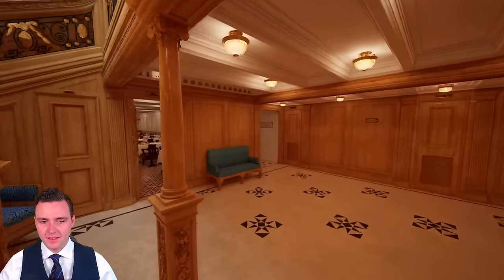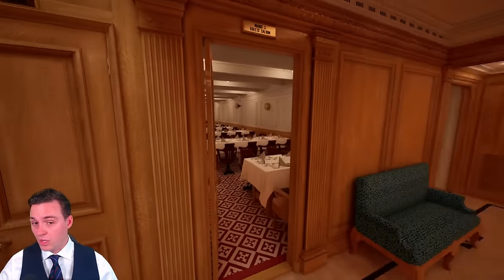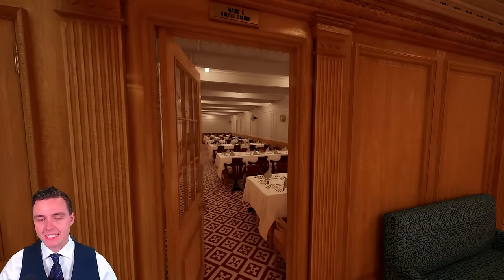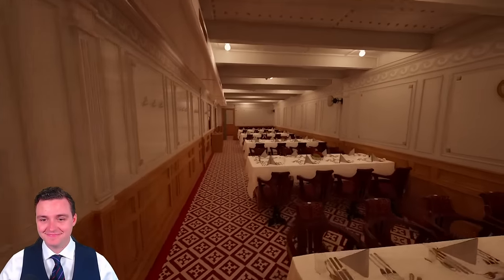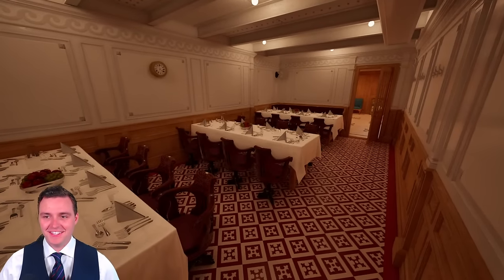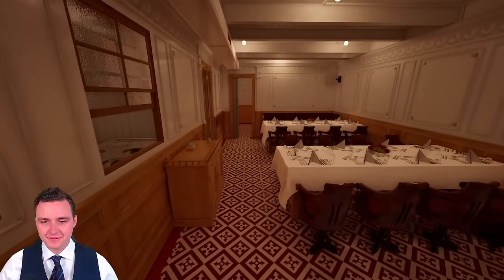Another door. This is good, though, because this actually does blend into what life was like for first class passengers, because typically you weren't traveling alone. You had somebody with you. A Lovejoy, if you will. A Lovejoy. Or a Trudy. Or your kids. I also believe your children. The first class children ate here.